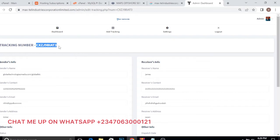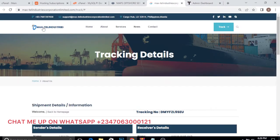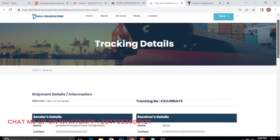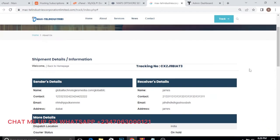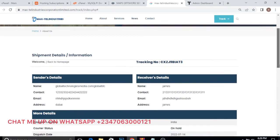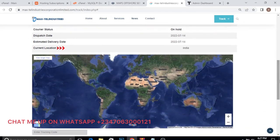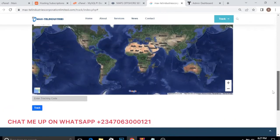Firstly, copy the tracking number, then come over to our site. Then click on track. Let's input this, then track this quickly. Awesome. You can see this is the sender's name, this is the receiver's name that we just inputted. This is the dispatch location, India, the status on hold, the estimated time. You can see how responsive and awesome and beautiful this site is.